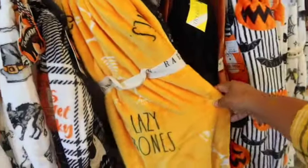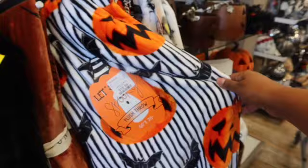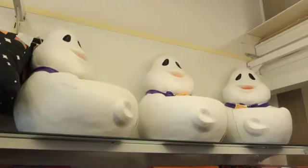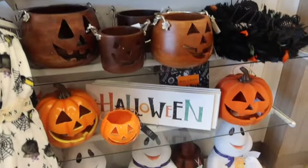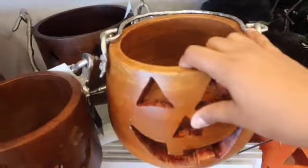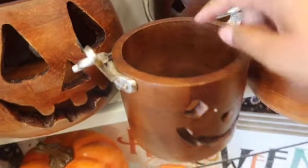$16.99. This is a Rae Dunn. I think these are all Rae Dunns. No, that's not right. This is a Rae Dunn. I like that. That's cute. Oh, this is nice. This is $16.99. This is cute. I like this. This is $29.99 for that one. This is $12.99. This is $39.99 for that one. That's cute.